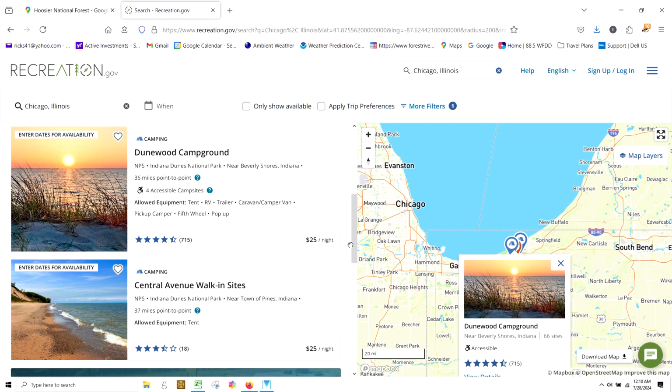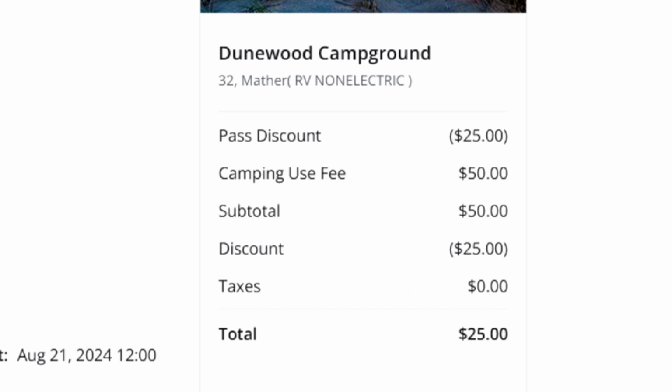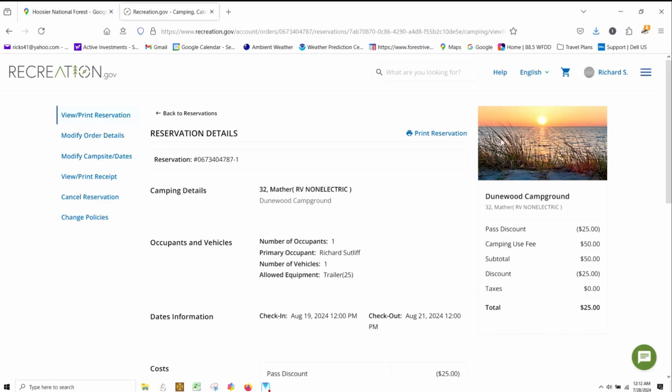But sometimes it's not, especially if these are run by concessionaires. They don't give you 50% off. They'll tell you that the campsite is $20 a night and electricity is $5 a night. Or view the reservation, and I'm paying for 2 nights, $50 is the normal camp fee, and I get it for half price, so it's $25. Now notice this: there's no taxes, there's no reservation fee, there's no extra fees, and this is recreation.gov.